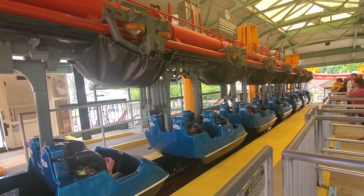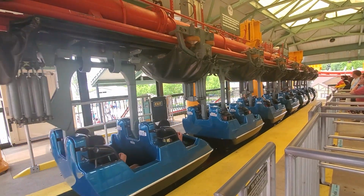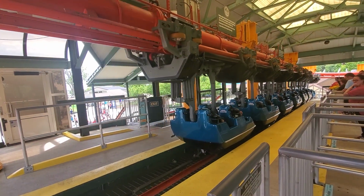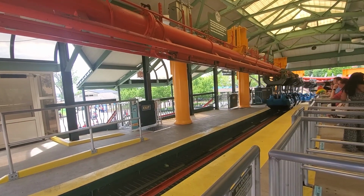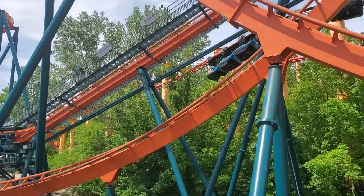At number 14, I have Iron Dragon. Iron Dragon is a great ride. They used to have a 48-inch height minimum, but they've recently changed that. So now it's 42 inches, and my 42-inch kids love it. I'm really happy that they made that change. But as far as roller coasters go and excitement for myself, it's pretty low on the list.